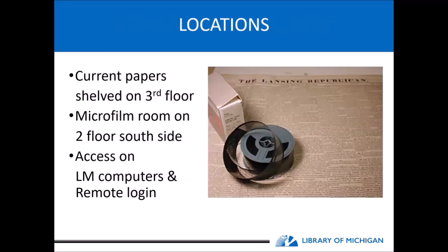Just to reiterate, current papers are on the third floor, and the microfilm room, where most of the newspapers are, is on the second floor, south side of the building. And then you can access some of the databases that cover Michigan newspapers through Library of Michigan computers, our patron network. You can come into the building, we can get you signed onto a computer, or some of them are available through remote login.